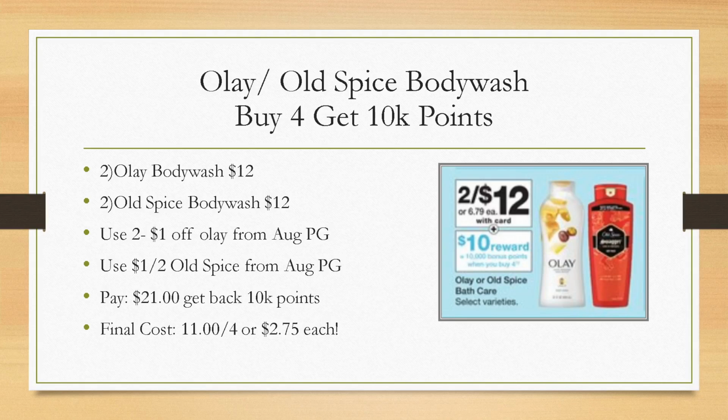If not, this is another way that you can do it regardless. So they're on sale 2 for $12, so that'll save you about $1.50 for 2 as well. And when you buy 4, you're going to get back 10,000 points. So what you can do is grab 2 of the Olay and 2 of the Old Spice. That'll bring your total to $24. You can use 2 of the $1 off Olay coupons. I checked online, it is a limit of 2.